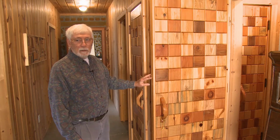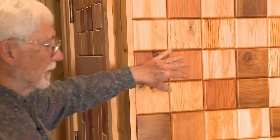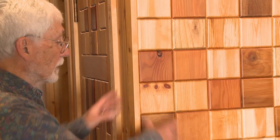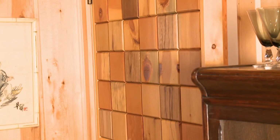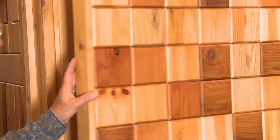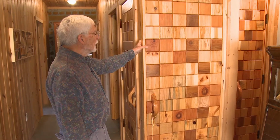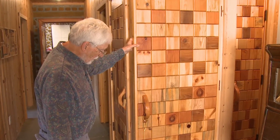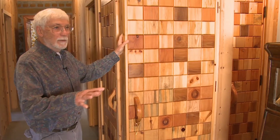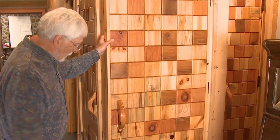The inside is 1/2-inch plywood, and then the pieces, I started out just doing squares, and they're glued to the plywood. And then on the opposite side, they're also glued. You can see there's all kinds of different types of wood. And then the edge is sealed to cover up the plywood and the edges of the pieces. There's oak in here, red oak, white oak. There's fir. All the door and window frames in the house are old growth Douglas fir out of old warehouses. And I had some of that left over, so that's in here.